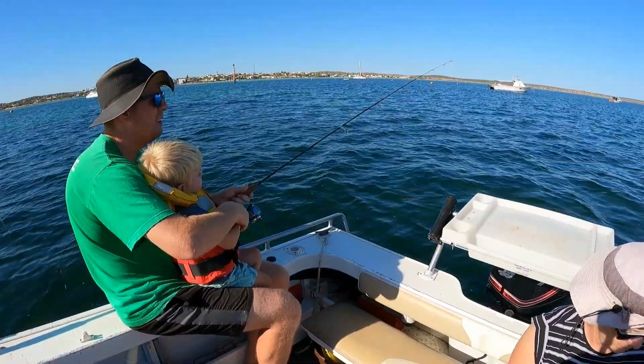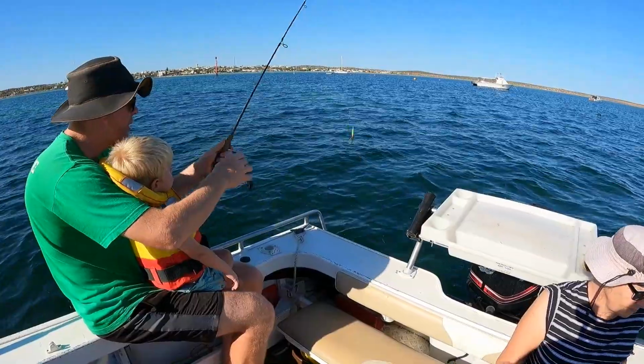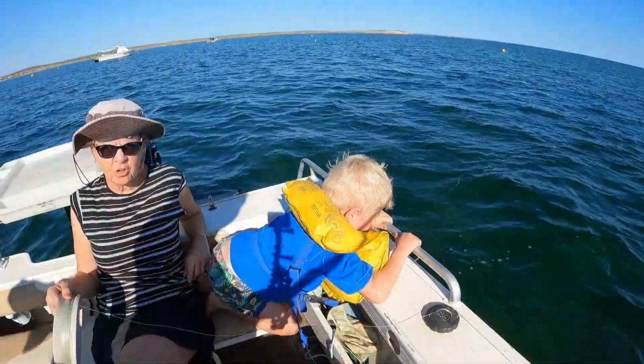Yeah, just, you can feel it. So you can see where it is if you look down there. Got it. Make sure there's no seaweed on it. See, we hit the bottom. What did we catch? Squid gets on, right?